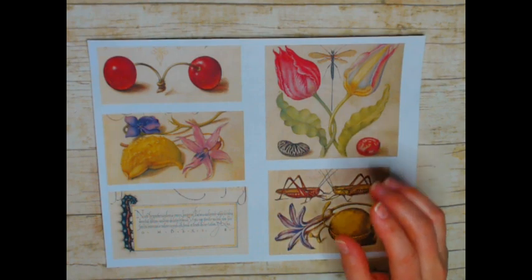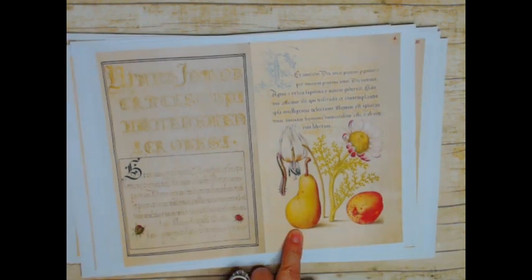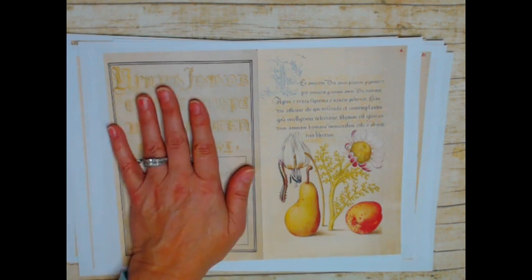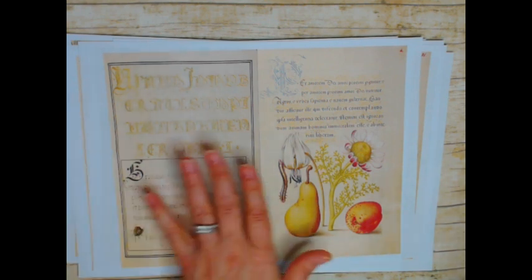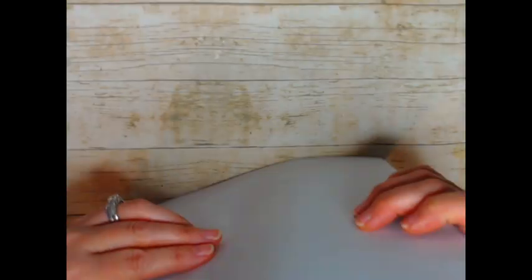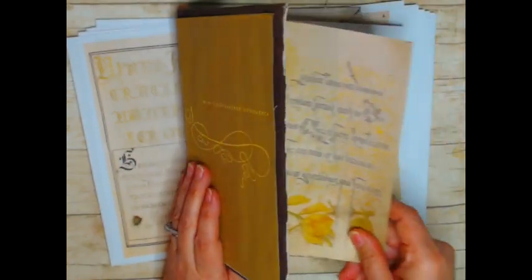Now, I didn't print out the whole kit. There are all of these images and then some. I gave them to you individually as well, so only one will print on a sheet instead of 2. And I did that because I want you to be able to resize these any size you want, and you might not want 2 on a page. So you're getting all the images individually as well. There's a ton of zip files in the shop for this kit. It's well over 50 images. So, I am going to start right now putting this whole thing together.